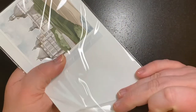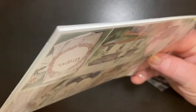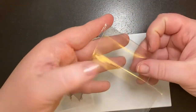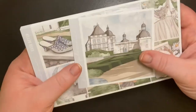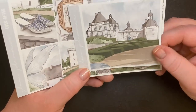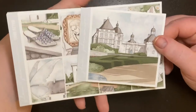Okay. Then I purchased some other things. So this is the Ever After kit. And I did purchase the Ever After kit in the glitch sale also. But I think I just bought more. I can't remember, because maybe I bought the mini kit and now I bought the full kit. I feel like that's what happened, that I bought the mini kit in the glitch sale and now I have the whole kit.